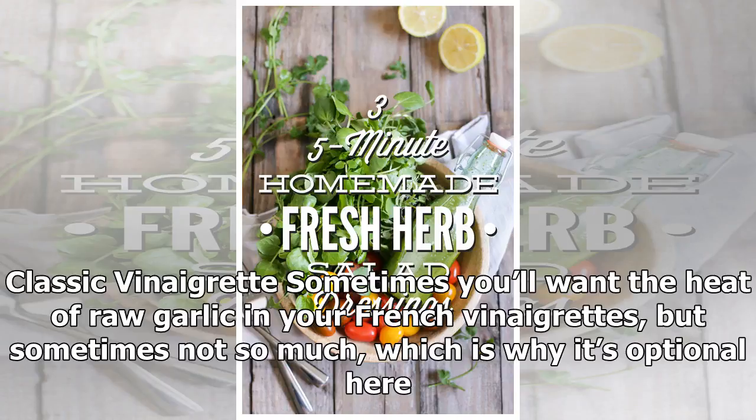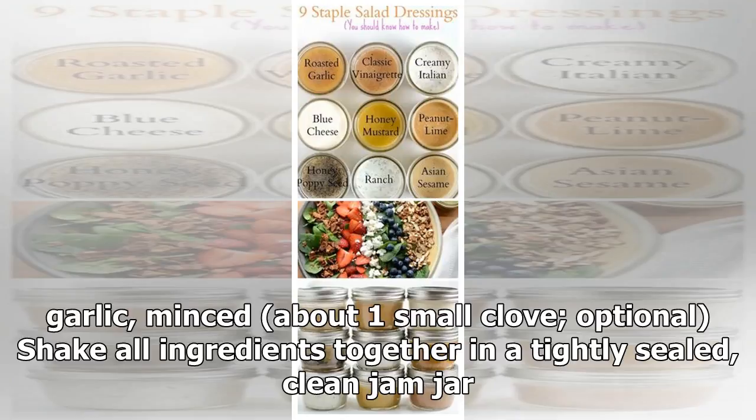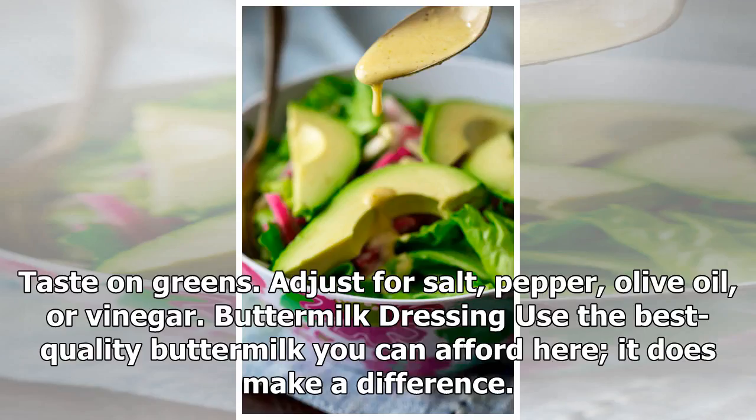Classic vinaigrette. Sometimes you'll want the heat of raw garlic in your French vinaigrettes, but sometimes not so much, which is why it's optional here. 1 tablespoon minced shallot, 1/4 cup extra virgin olive oil, 1/8 cup red wine vinegar, 1 teaspoon Dijon mustard, pinch kosher salt, pinch pepper, 1/2 teaspoon garlic, minced, about 1 small clove, optional. Shake all ingredients together in a tightly sealed, clean jar. Taste on greens. Adjust for salt, pepper, olive oil, or vinegar.